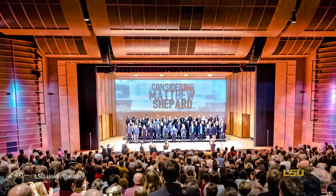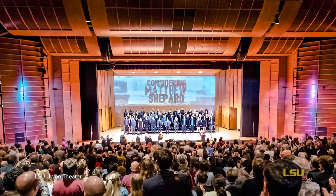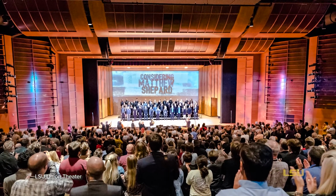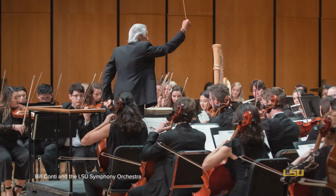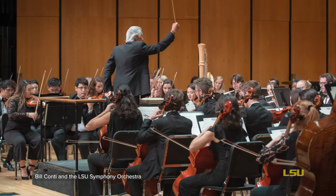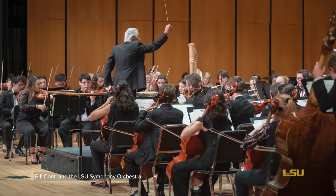The last space I would like to talk about today is our Union Theater. Our LSU Union Theater is located in the Student Union, which is the center of campus. The Union Theater houses our large concert performances as well as our large-scale performances, like our Bill Conti and Ben Folds concert that was held last year. The Union Theater seats more than 1,200 guests, and School of Music performances held in this space are usually ticketed events.